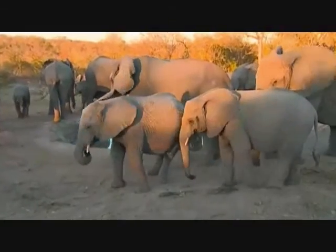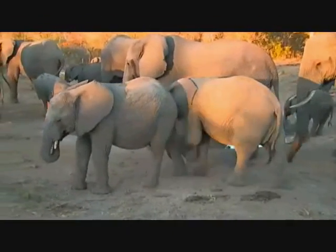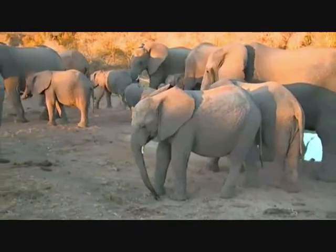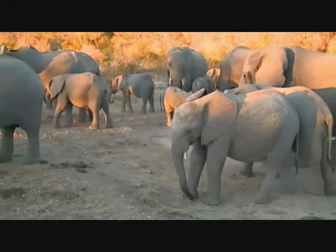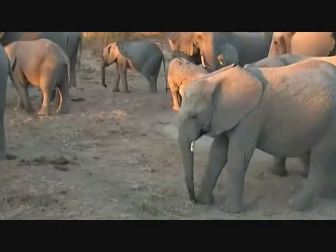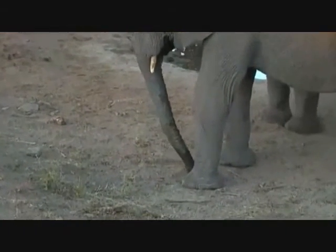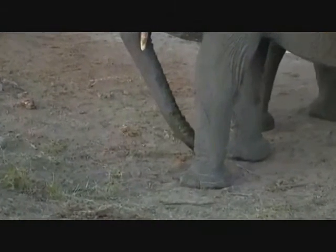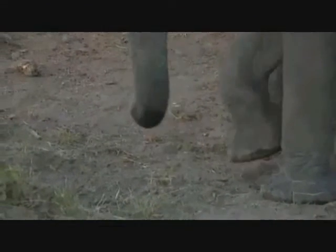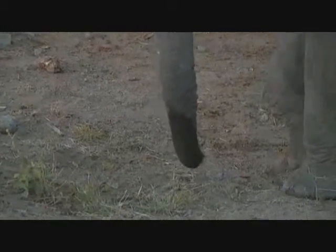Who can tell me what the difference is between the tip of an Asiatic elephant's trunk and an African elephant's trunk? So we can have a little look at the trunk. There we go. You can see there's one there. What is the main difference between the tip of an Asian elephant's trunk and an African elephant's trunk? You can send your answers to questions at WildEarthTV, or you can use the hashtag SafariLive if you are on Twitter.